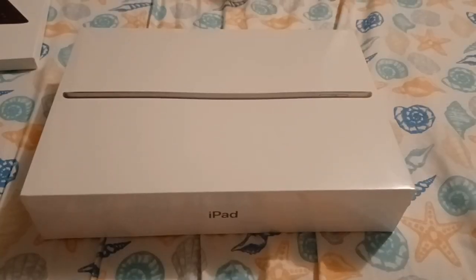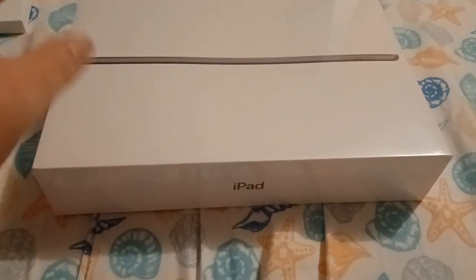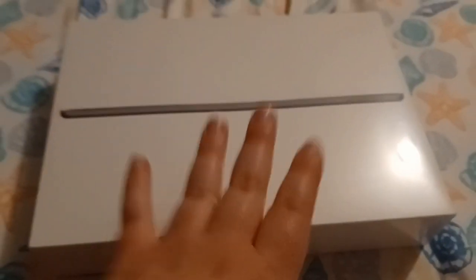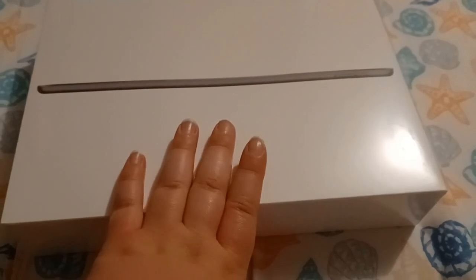Okay, one sec. Right here, we have the iPad 9th generation. This is the gray with 256 gigabytes of storage. This is just the Wi-Fi, not the cellular. This is my first Apple device. I wanted to set up the iPad first. This one I wanted to monkey around with first.